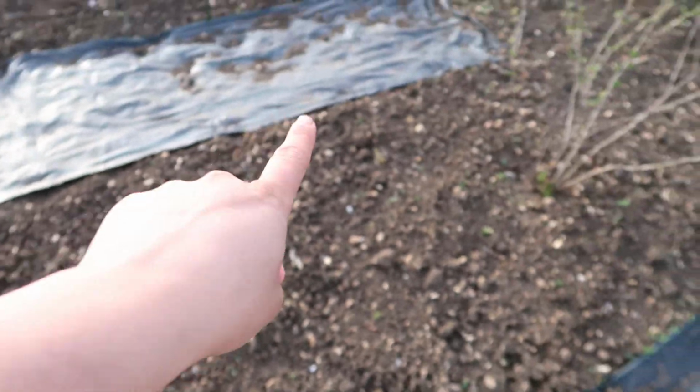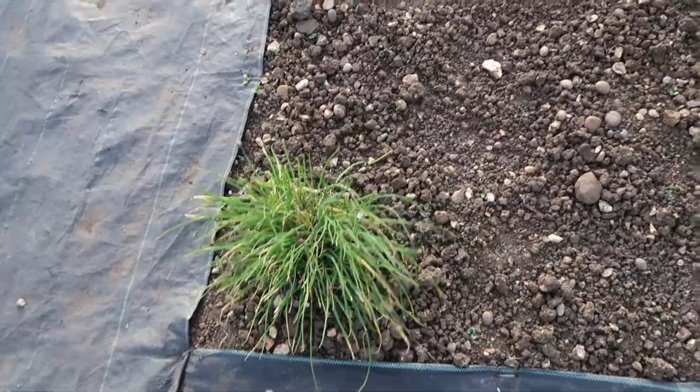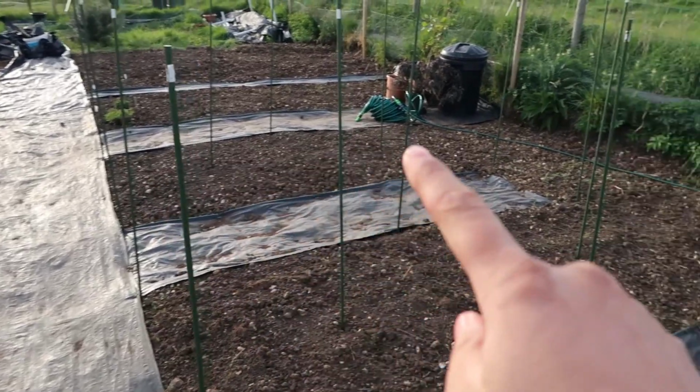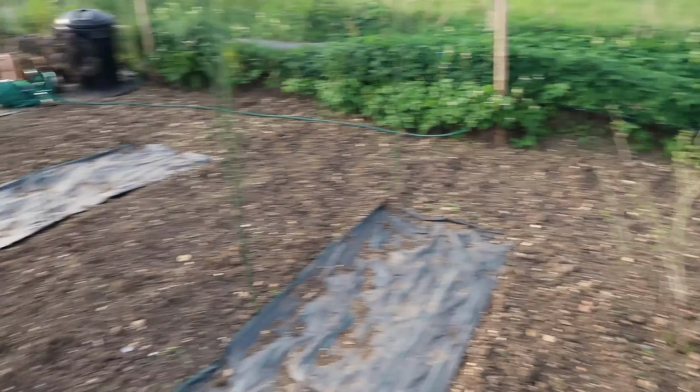And then I've also put in a couple of dahlias just to add a little bit of colour to this bed, and those are my chives. Now in this bed here I'm going to be putting my Brussels sprouts, and in the one behind it I'm going to be putting bruchale in. Then all the way along the back here I'm going to be putting my climbing beans.